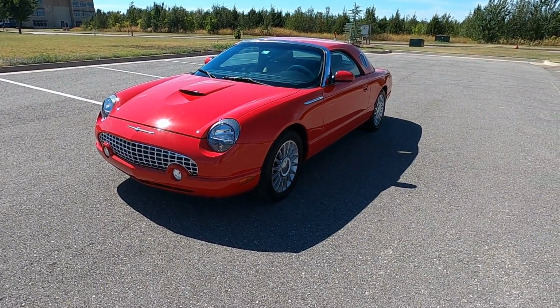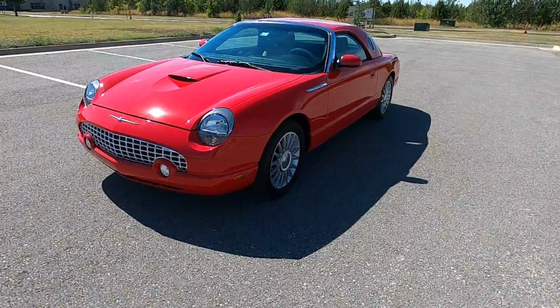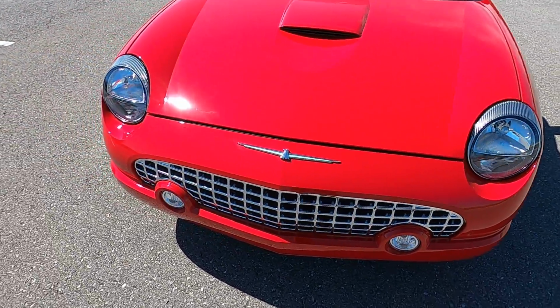Hello everyone, I'm Seth with Exotic Motorsports, and this is our 2005 Ford Thunderbird 50th Anniversary Edition with 146,308 miles.